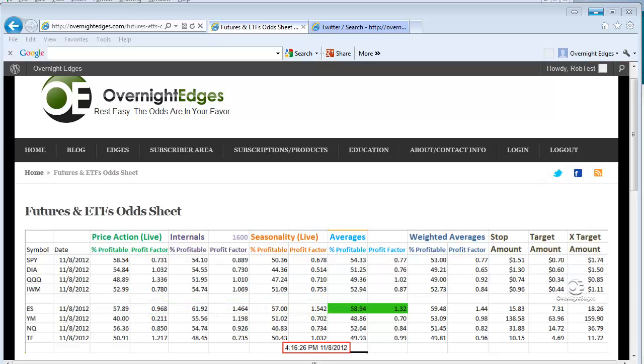Also favoring the idea of a long trade were some studies shown in the Edge Finder. But one caveat with those studies was that they all required a close above the 200-day moving average, and while ES did close above the 200 MA, both SPY and SPX closed below it.